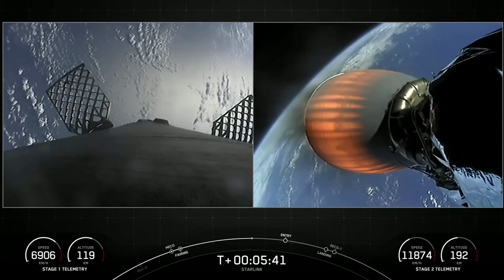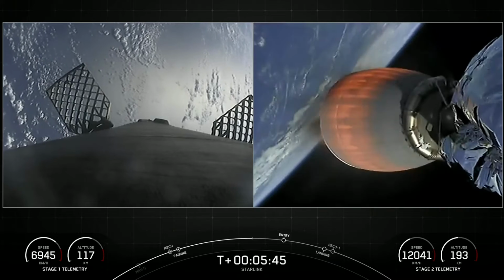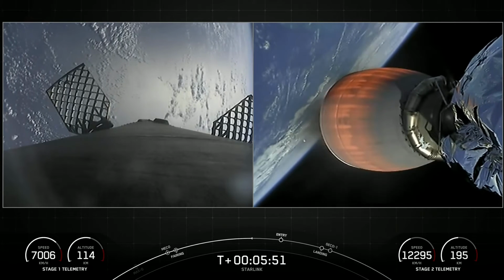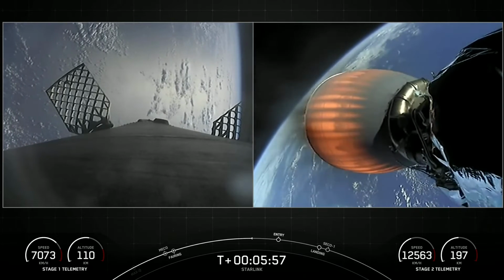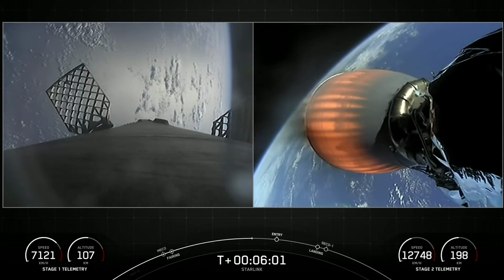There's also a cool glamour shot of the Falcon 9 grid fins on those live views from the first stage on your left. These are 4 hypersonic grid fins that are positioned near the top of the first stage, and they help to guide and steer that first stage as it re-enters the Earth's atmosphere and helps orient it as it comes down back to Earth.